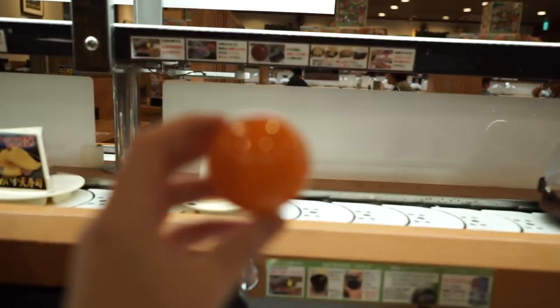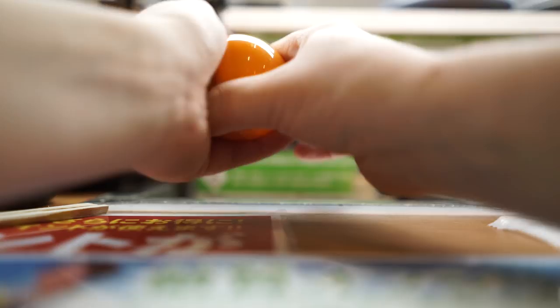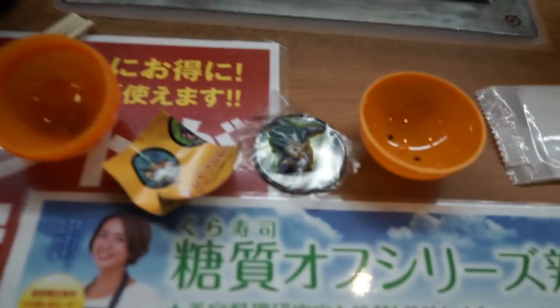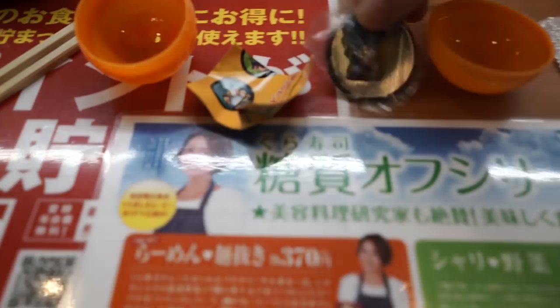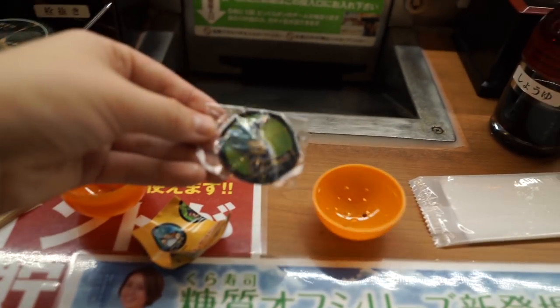Eating 5 plates and making myself feel sick is worth it. What's inside? Alright, so it wasn't that exciting. It's just a Dragon Ball Z character. But still, I think it was worth the run of it.